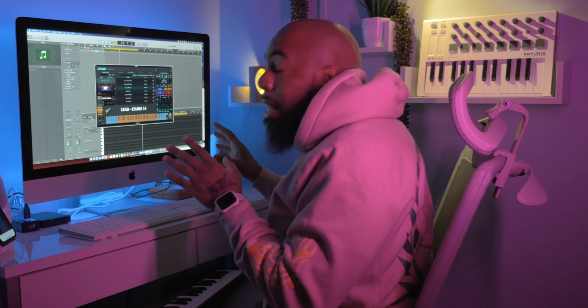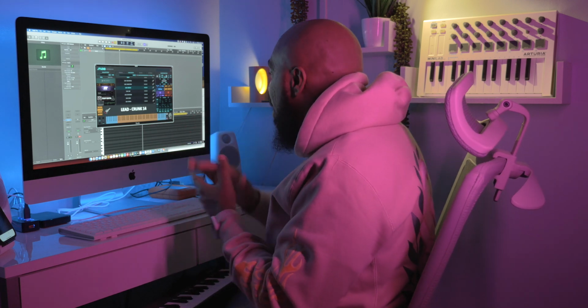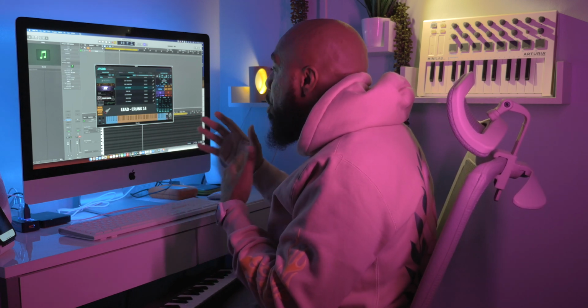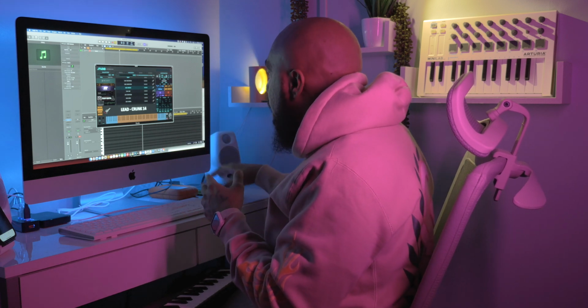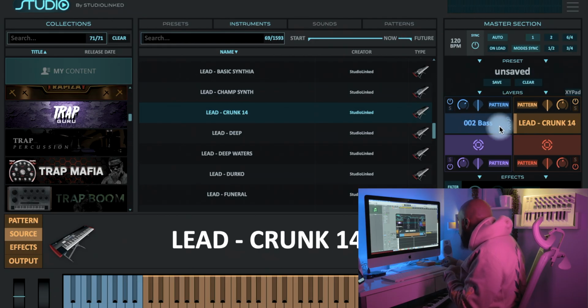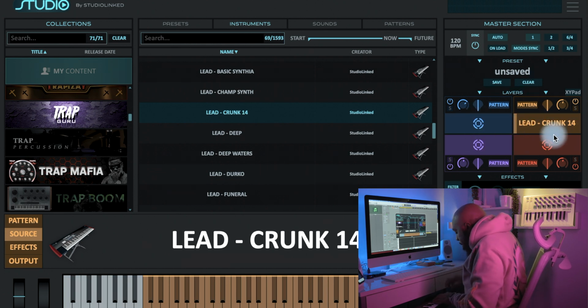Now, that sounds horrible to me. That's not the way I would put these things together, but I'm just giving you guys an example of what you can do, like the possibilities that you have with this thing. I mean, you can drag and drop samples. You can drag and drop other instruments. If I don't want to use that sample anymore, but I want to keep the lead, I can still do that.